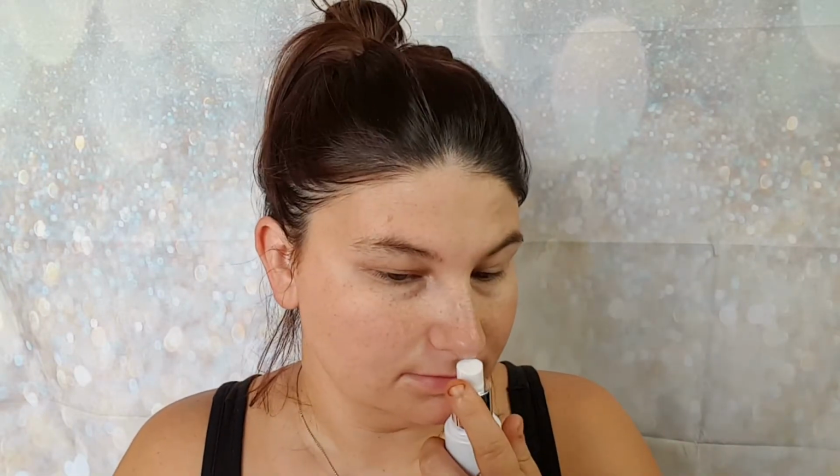I really don't smell anything, but it could have a smell, and I just don't smell it over my self tanner that I have on my skin right now. So far, I like it. Yeah, all I can smell is my self tanner.